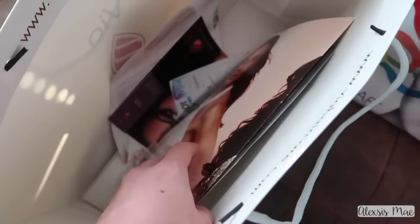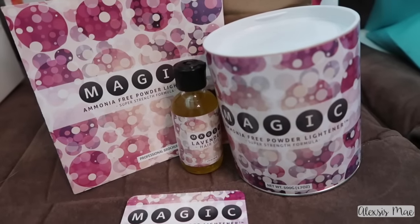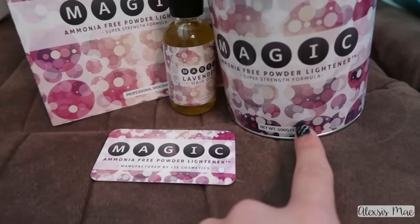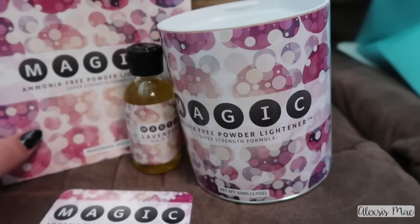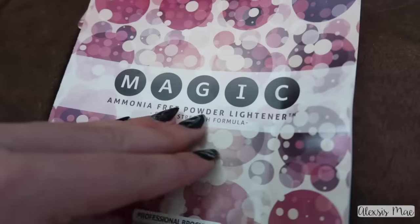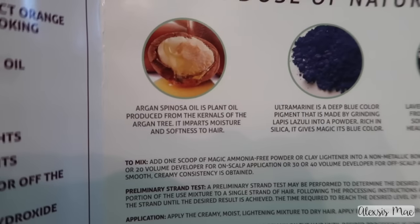And then everyone's always sitting in the aisles handing you samples, so I got a bunch of samples of stuff. And I am so excited about this. This is what Mandy was demonstrating with. This is Magic Lightener. So I got some of the hair oil and some of the ammonia-free powder lightener. This lifts up to, Mandy says 11 levels, but they say 10 levels because they don't want to be making themselves look too amazing, even though it's supposedly super awesome.